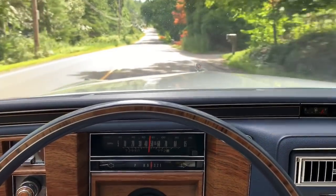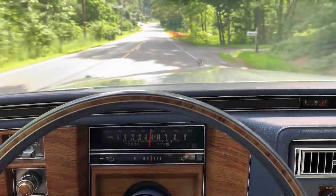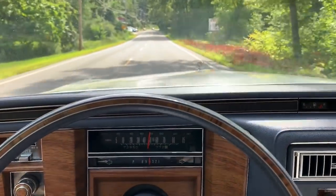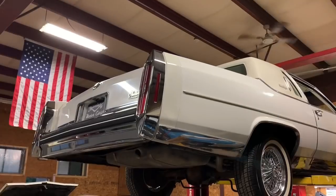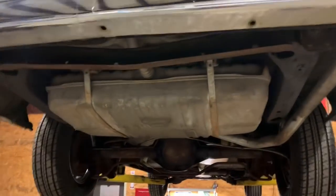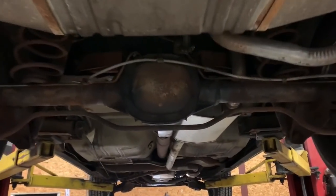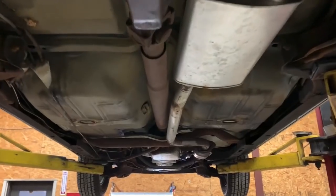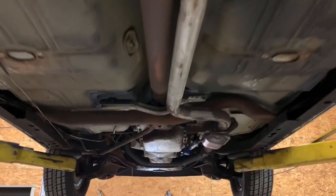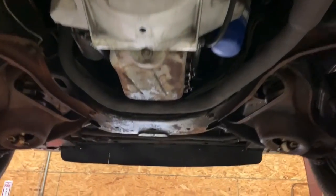I'm going to bring it back to the shop here. I'll get it up on the lift, and we'll show you what the chassis looks like just in a minute. All right, we're going to take a look under the '84 Fleetwood Brougham Coupe. Show you what it looks like underneath. Now, bear in mind, like I said before, this was a New England car its entire life, being sold new out of Western Massachusetts. But I'll show you the bottom of it.